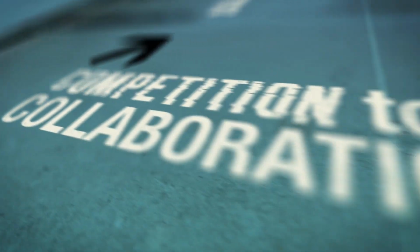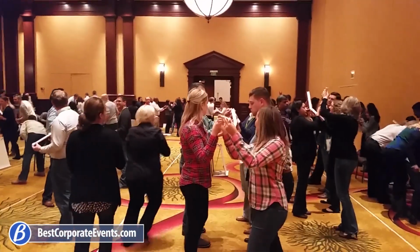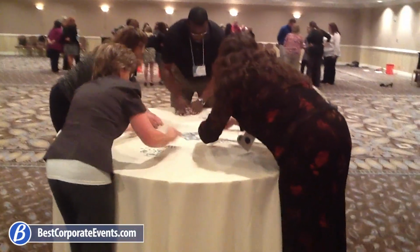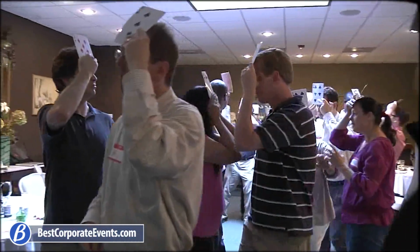In Competition to Collaboration, two teams work toward the successful completion of a series of corporate team-building activities, combining effective problem-solving strategies with team collaboration and sharing best practices. Once your group is formed into teams, competition begins with each team working toward the successful completion of challenging problem-solving activities in separate areas. Team 1 will work on a series of activities, the focus of which is continuous improvement.